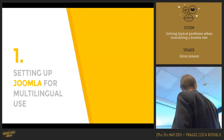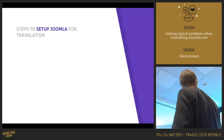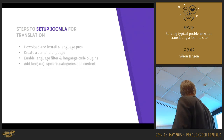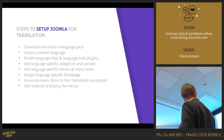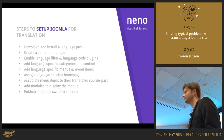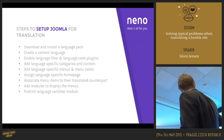So let's look at problem number one, setting up Joomla for being multilingual. Here's what you need to do to set up Joomla to be multilingual. I'm not even going to read all these. You can read them yourself. But there's a lot that you have to do, and it takes a long time. Even just watching a video of it takes about 20 minutes to get Joomla up and running.